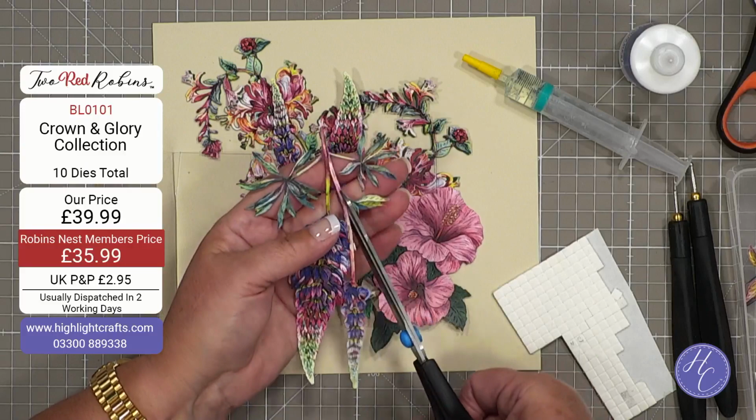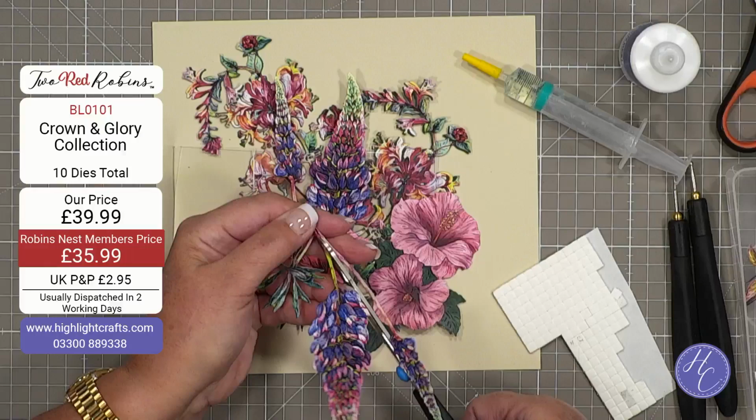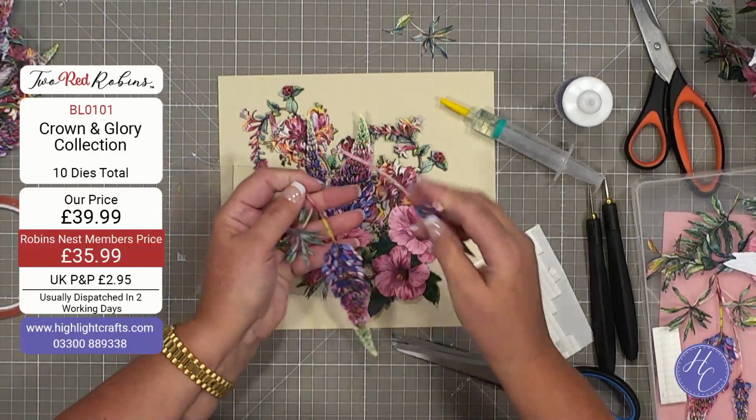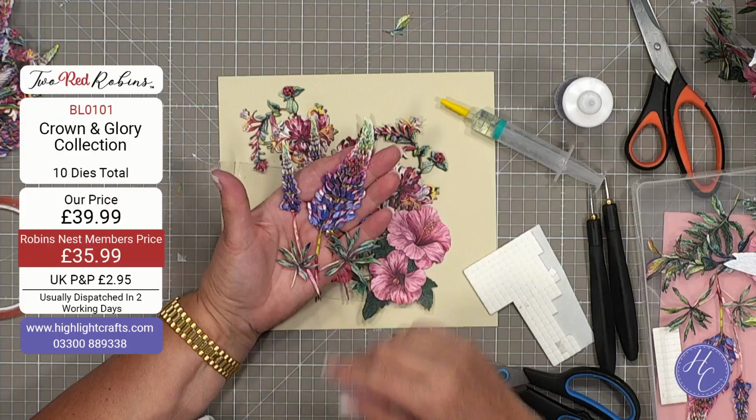I'm also going to take out that little leaf and save that. And I'm going to take out these there. And I'm going to go down my stem. So I've now created three separate, well, four actually, if I count the other leaf, but I've got these extra pieces that I can now build my design with.